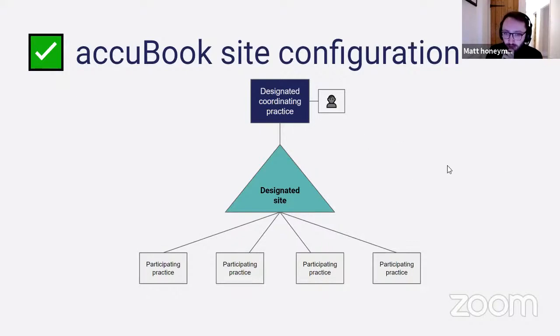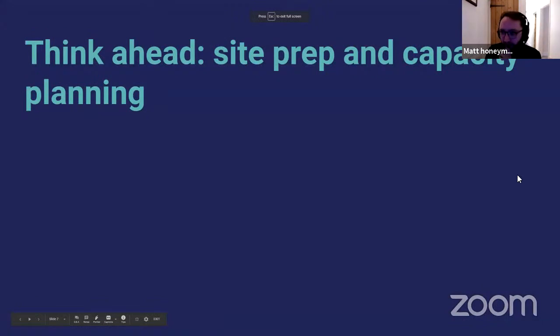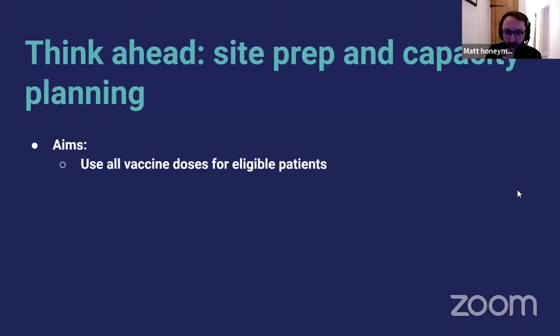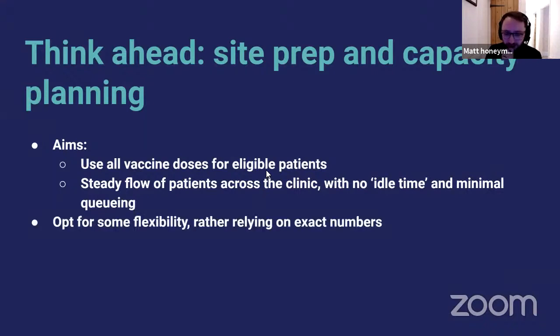To kick off, you need to be a designated coordinating practice. I'm going to take you through some of the things to think ahead on if you're playing that role in that designated practice, just before you run through any of this. These are the kinds of things you'll need to think about when you're setting the capacity for your site. So think ahead on this.